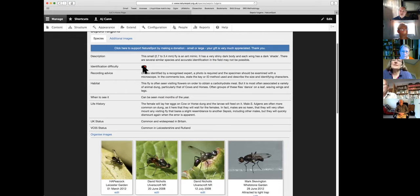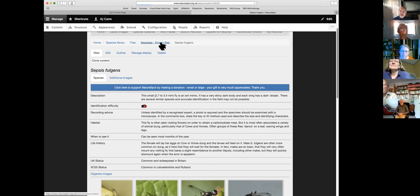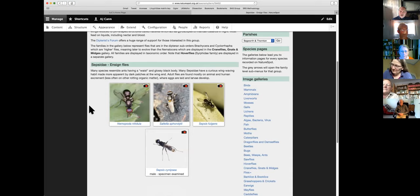Yes. These are very, very difficult to identify and probably need microscopic examination. And there are quite a lot of different species. If I scroll through this, you can see there are quite a lot, and there are a lot more than this, and they all look pretty similar. They are quite common, but they're all red camera because they're pretty much impossible to identify from photos. But I think we can be confident in saying that it's almost certainly Sepsis.